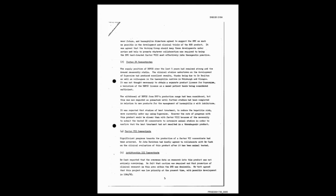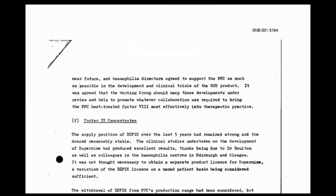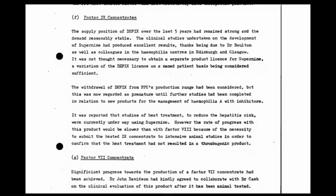If we go to page 5, this is really just briefly to note the position on factor 9, subparagraph F. All it said is the supply position of defects over the last 5 years had remained strong, demand reasonably stable, so no issues, it seems, with the supply of factor 9. And just finally, on page 7, this is not so much on the supply issue, sir, but this is more to note that this issue was discussed at this meeting.